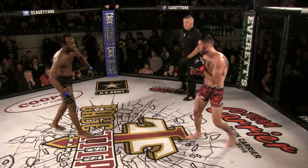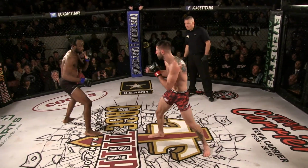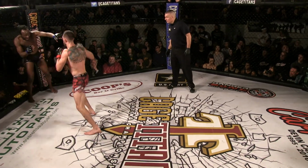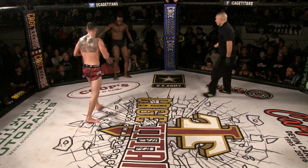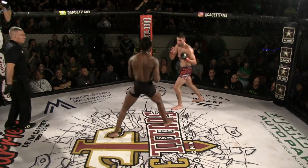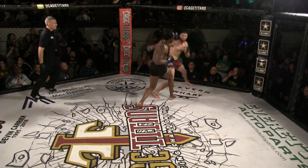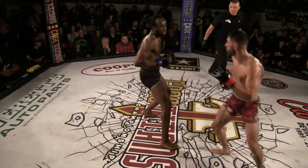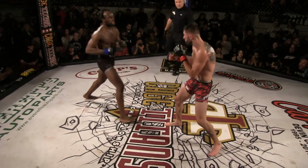Oh, nice right hand from Shahin. And Shahin switches his stance here, which could be interesting. He's going to throw that leg kick, I think. Oh, right hand. Mpofu on his bike for a second. Now, if Mpofu's anything, never mind, he switched back. Oh, he switched back. Now they're both standing southpaw.